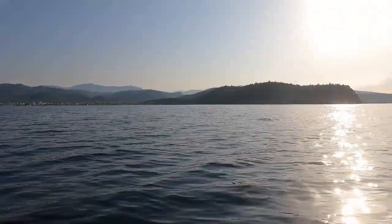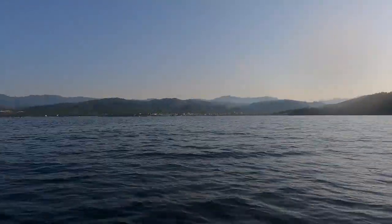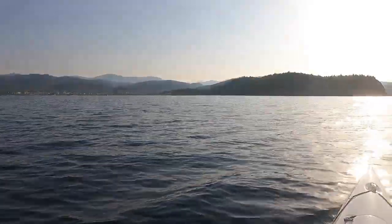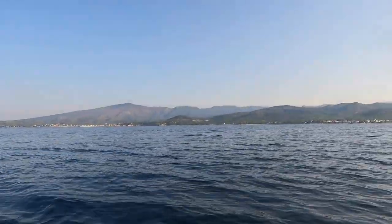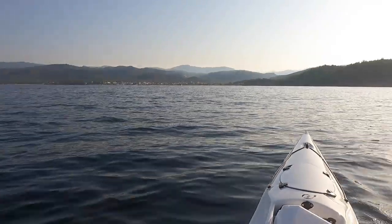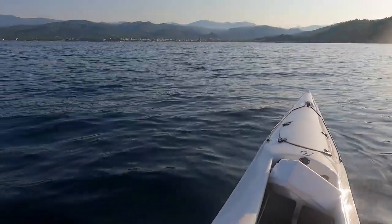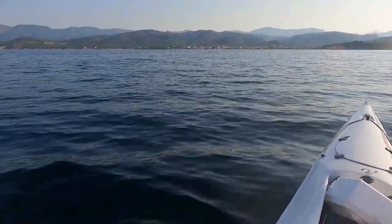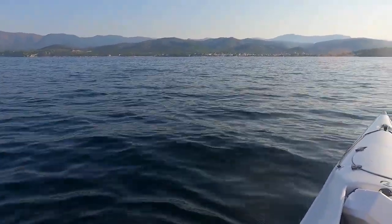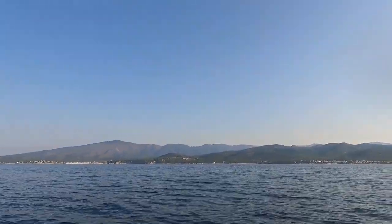So this is the end of the shortcut. This is the town of Thassos, I think. So let me try to take a picture from here. And the pace is good. And the sea is very good now, I believe.